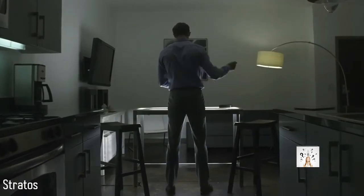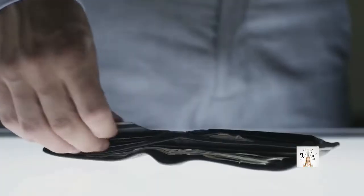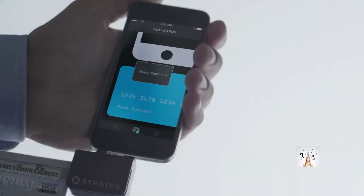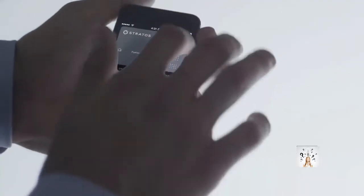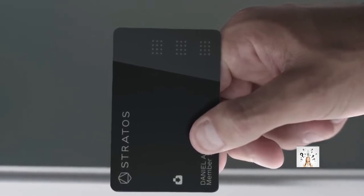There's something we need to talk about. Your wallet. It's getting crowded. Credit cards, debit cards, gift cards, gym cards. You get the idea. What if you could safely store all of those cards on your phone and then access them from one card? Introducing Stratos, your Bluetooth-connected card.